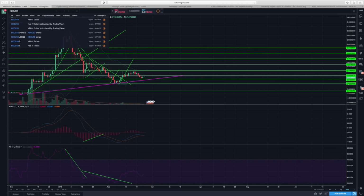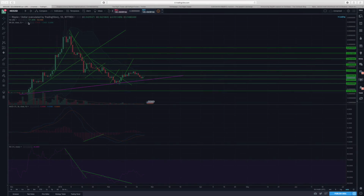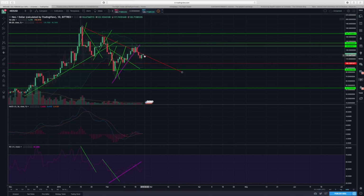Let's take a look at NEO and see if NEO is also recovering nicely. So NEO is actually pushing out of its downtrend line, very good sign. That's exactly what we wanted to see, even a bit sooner than expected. Also trading above its middle band, which is very good. Definitely holding on top of the orange line on the MACD, so should be able to come back up as well. And really, this is a very good sign. That's exactly what I wanted to see.